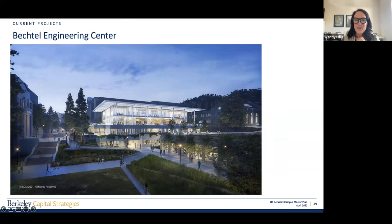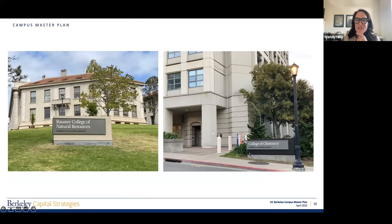And then the last thing I wanted to mention is, you might have seen a few of these signs go up.